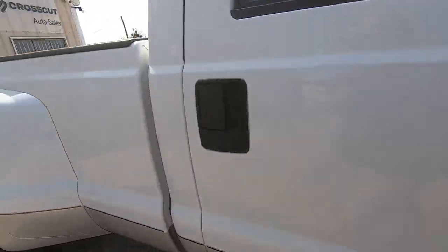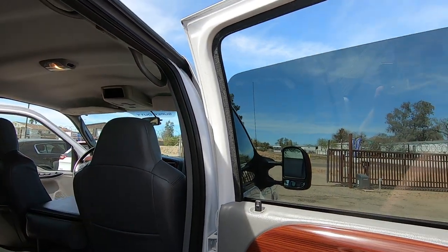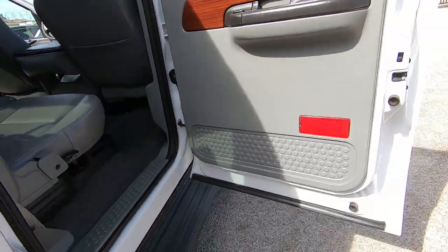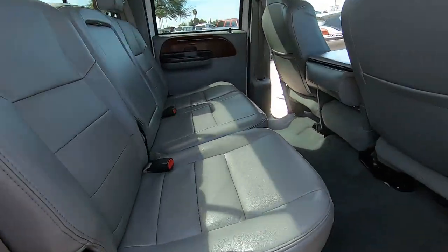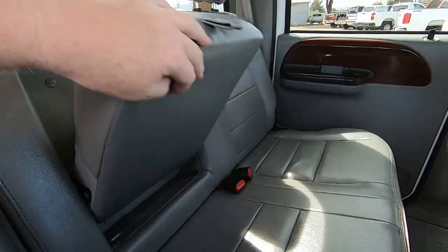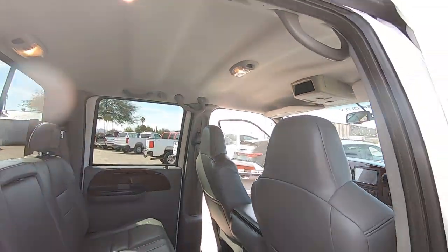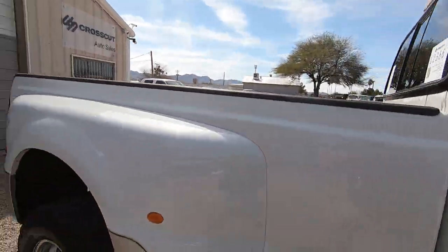Crazy car. This is really cool. I'm excited for whoever gets this truck. This is gonna save you tens of thousands of dollars over buying a new one. God, tens of thousands, many tens of thousands.